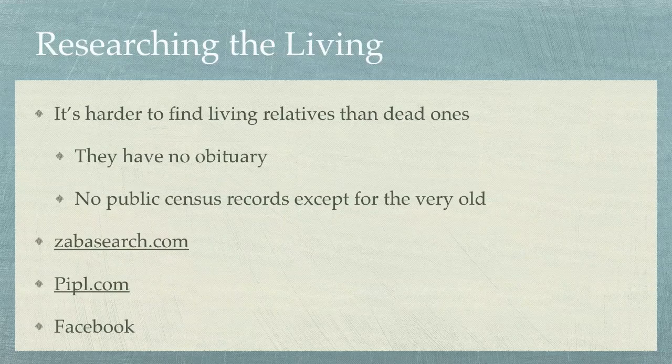You started with a couple who may have been your great-great-grandparents and worked forward through the generations. Now you are concerned with people who are probably still living. Census records are not available until 72 years after they were created, so the only people you can find in census records are those who are at least 72 years old. You will have to change tactics to locate your living relatives. Social media such as Facebook can be very helpful. There are search engines that can help you find addresses, emails, and phone numbers for people. Zaba Search and Pipl are 2 free services that are very helpful.